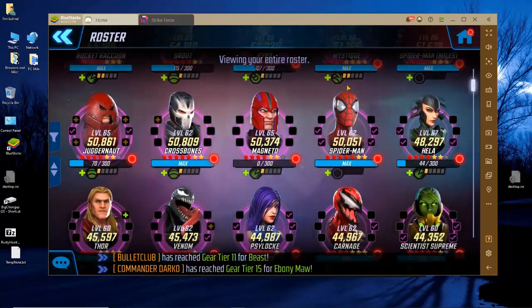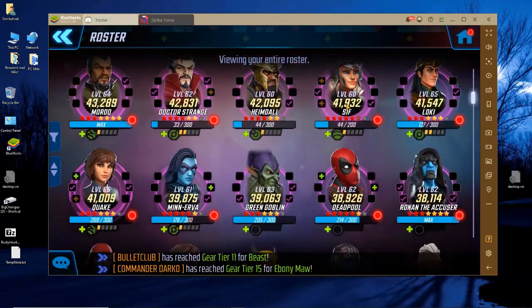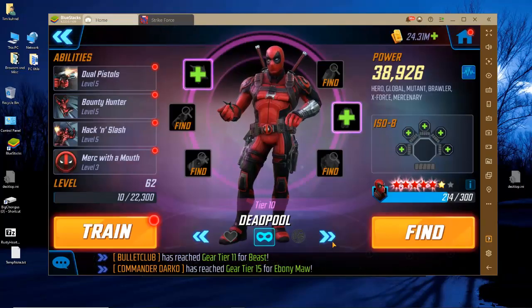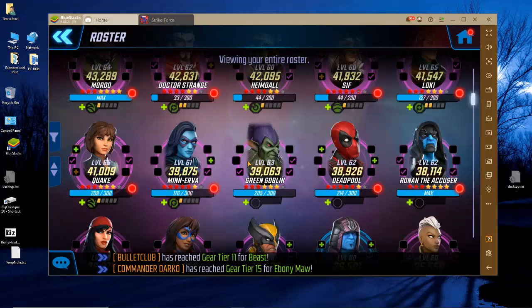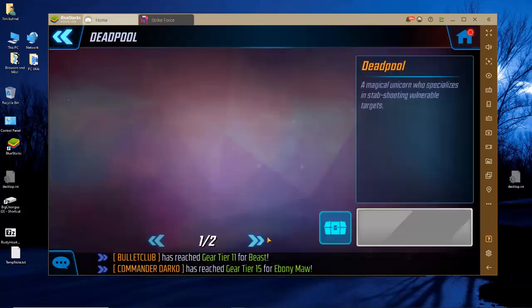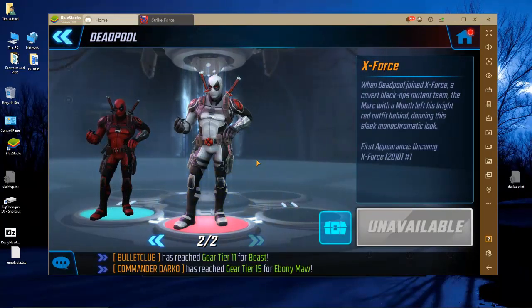Some of these are not available yet, but the first one that we're going to look into is Deadpool, which brings back his time-limited uniform that we had, which was the X Factor uniform, or X-Force. I think whenever they decide to do something with this one, just give it to us for free.